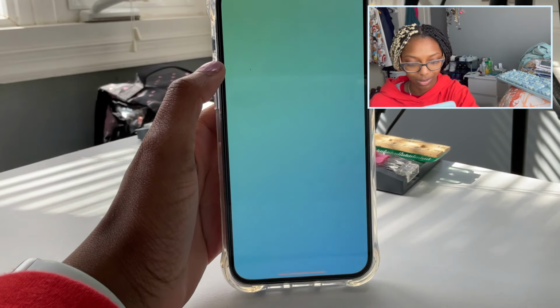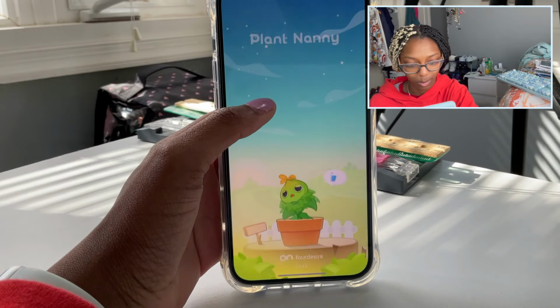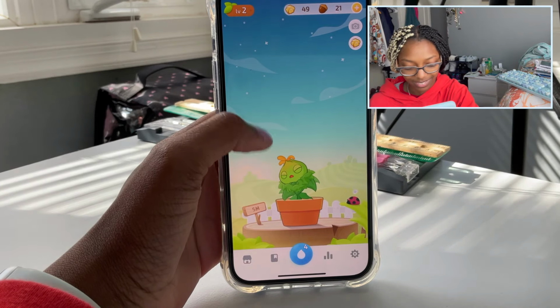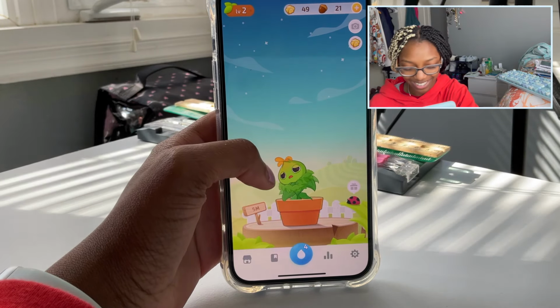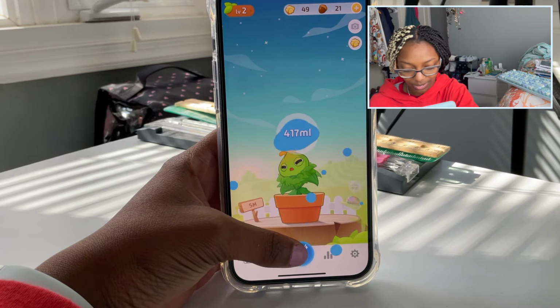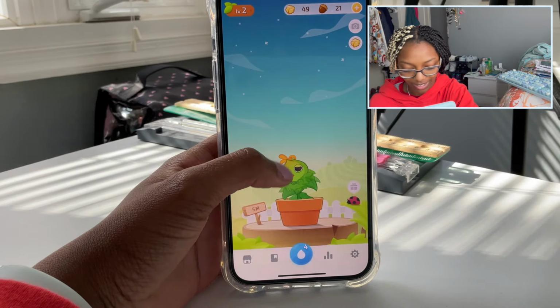And then we have Plant Nanny, which my plant is probably dead or withering away. I haven't had water in days, but basically when you have a full cup or bottle of water, you press and hold this little thing and it'll feed your plant water.